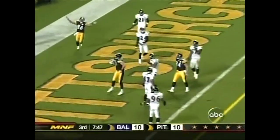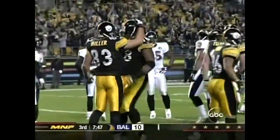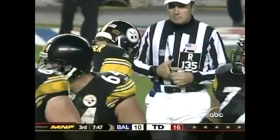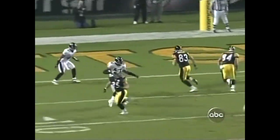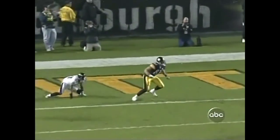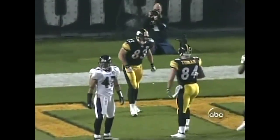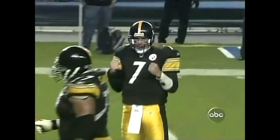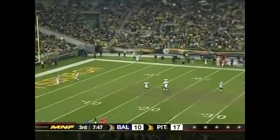Roethlisberger to the end zone for a touchdown to Heath Miller. And the tight end is back in the Pittsburgh offense. Very much back. Talk about Heath Miller and what he gives them. You know, he gives them that middle, and he gives them a big, big presence in goal line passing. Waving the Terrible Towels. Pittsburgh up by 7.